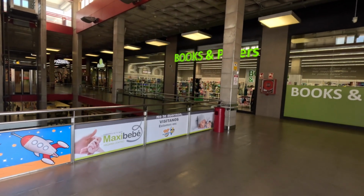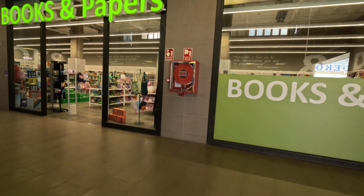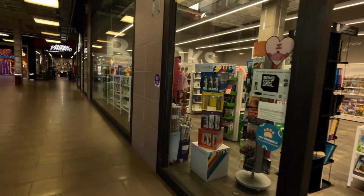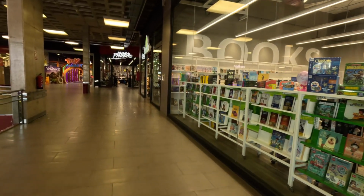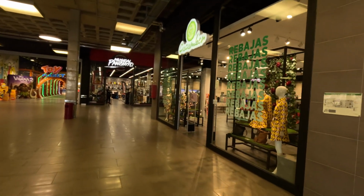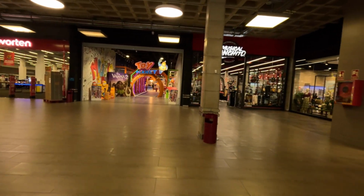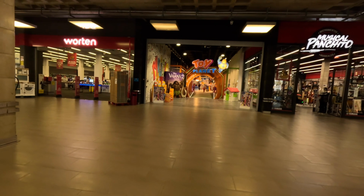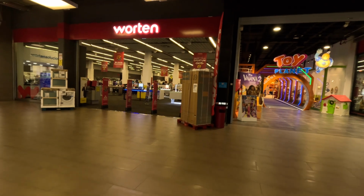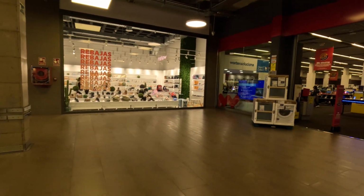So there are two floors in this commercial centre. This is a bookshop and stationers. We have Musical Panchito, which has an excellent range of musical instruments. A ladies' clothing shop called Cucumber. Toy Planet there, which of course the kids love. Wharton is an electrical store that does speakers, washing machines, air conditioning units, televisions, all that kind of, as it's called in Spanish, electrodomésticos.